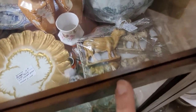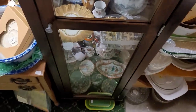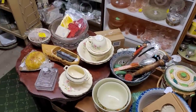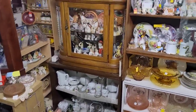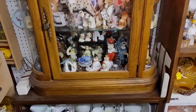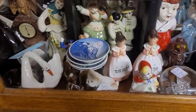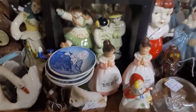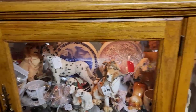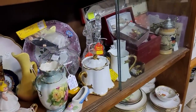We've got some old lead animals down here. $24 for the little farm set there. Some geisha ware or geisha ware, depending, of course, on pronunciation, Lord knows I'm not one to judge that. All right, tiny treasures. Not so tiny, but they're little bitties. They're bitty treasures, not tiny treasures. Let's see if we spot anything over here.